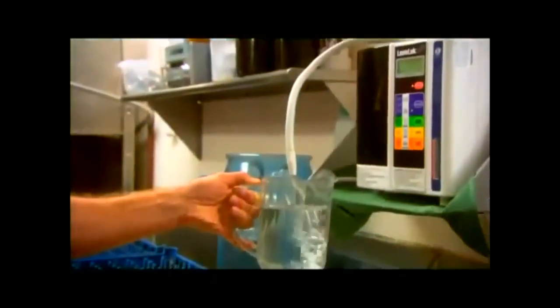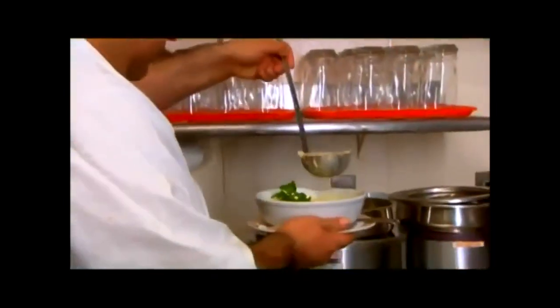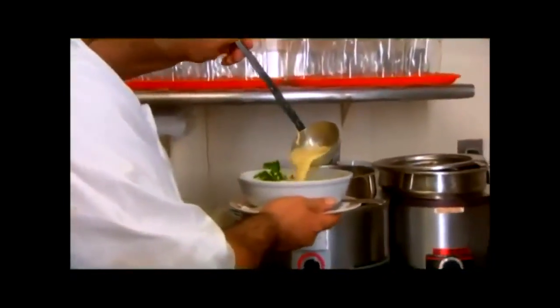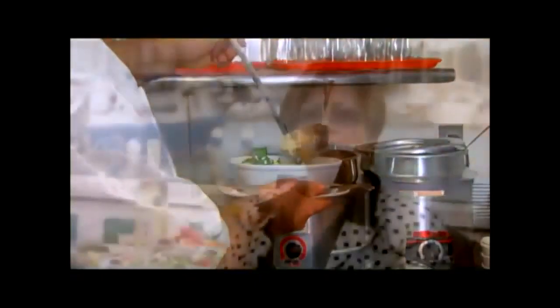The avgolemono soup is chicken-based, and so a fresh chicken is boiled in water. And now we use the Kangen water, and it takes less time for it to cook, and it pulls more flavor out of the chicken for the soup. Then there's a liaison between equal portions of egg and lemon, and that's whipped together, and that creates the thickening.